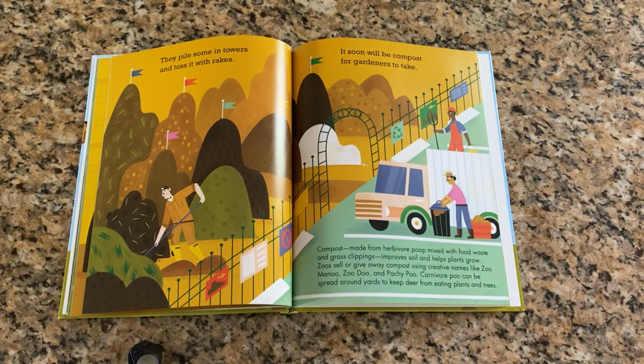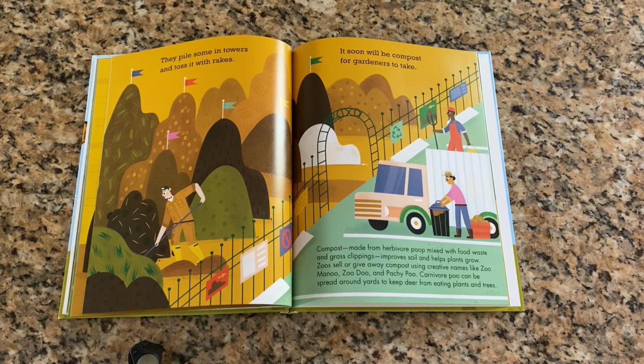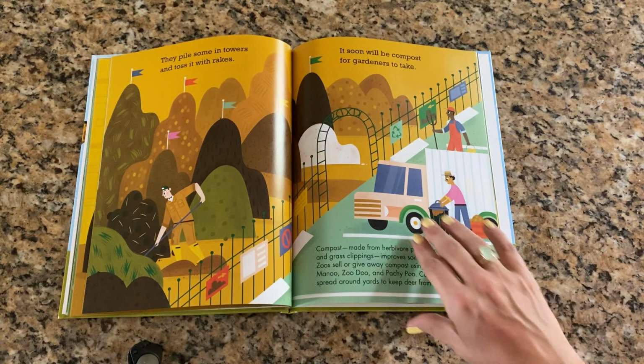They pile some in towers and toss it with rakes. It will soon be compost for gardeners to take. Compost made from herbivore poop mixed with food waste and grass clippings improves soil and helps plants grow. Zoos sell or give away compost using creative names like Zoo-Manoo, Zoo-Doo, or Patchy Poo. Carnivore poo can be spread around yards to keep deer from eating plants and trees.